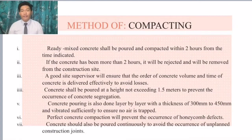Metod seterusnya adalah metod compacting concrete, di mana pemadatan konkrit. Dalam metod dan kaedah ini, kita ada 7 perkara yang kita perlu ambil tahu. Yang pertama adalah ready mixed concrete should be poured and compacted within 2 hours from the time indicated. Maknanya dekat sini adalah dalam tempoh jangka 2 jam, bancuan konkrit itu harus digunakan dengan sebaiknya.